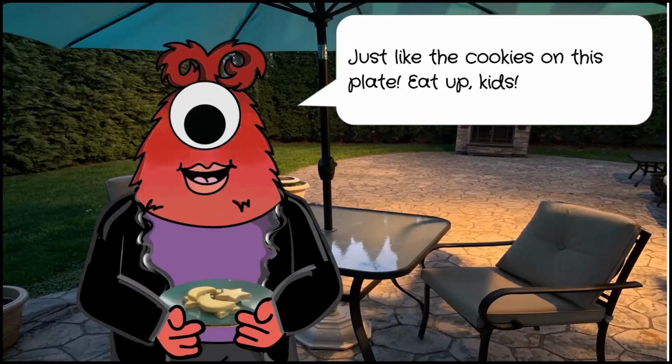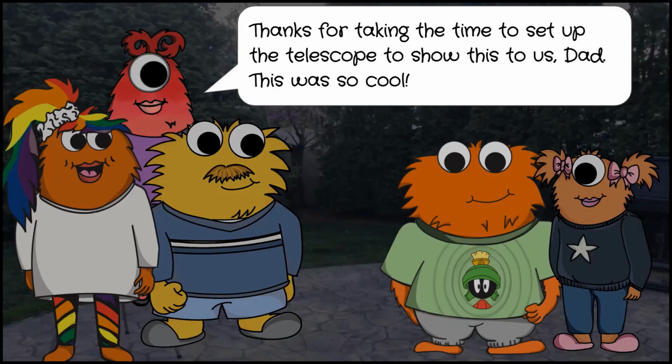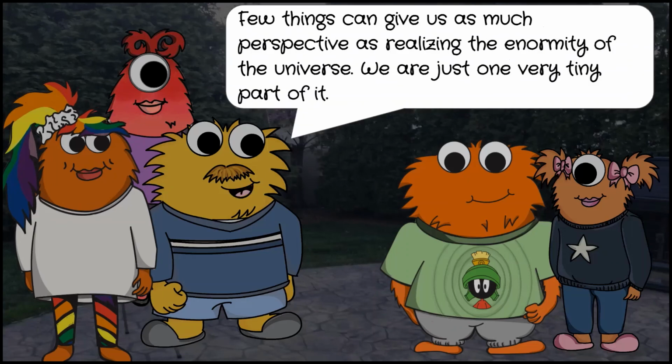Eat up, kids. Thanks, Mom. Yummy. Thanks for taking the time to set up the telescope to show this to us, Dad. This was so cool. Few things can give us as much perspective as realizing the enormity of the universe. We are just one very tiny part of it.